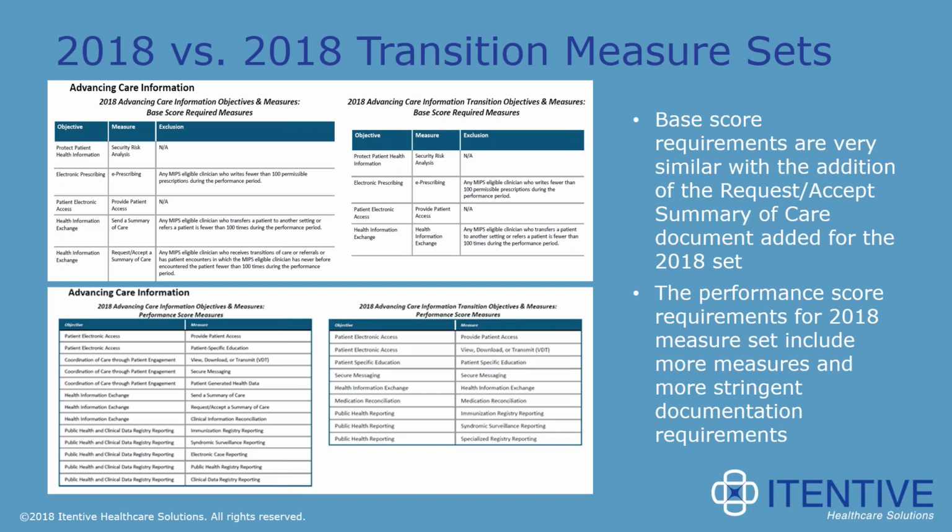The performance score requirements for the 2018 measure set include actually more measures and have more stringent documentation requirements. These measures, again, they don't have any thresholds. You just want to score as high as you can on them to make up the remainder of the 50 points available after you've achieved 50 points from the base score to cap out that category at 100 points. And don't worry, we will go over these new and updated measures next.